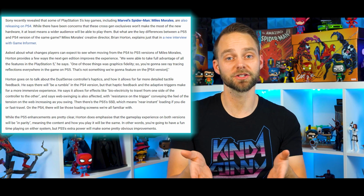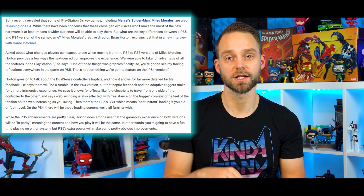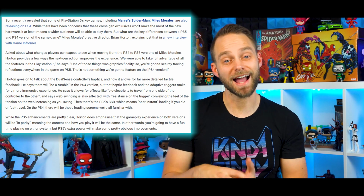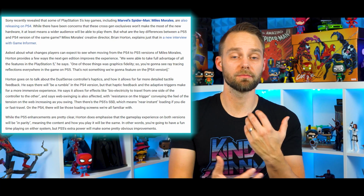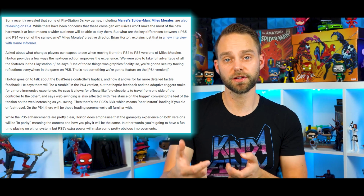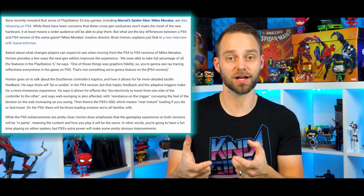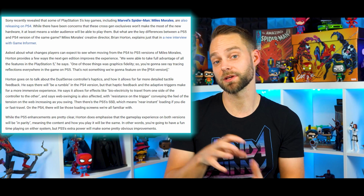So in the interview, Horton explains a little bit further how the haptic feedback in the DualSense allows for greater tactile detail within the game. So they talk about with Miles Morales, when you're doing those electric swings and those moves, you're going to feel a little bit more resistance in the actual triggers when it comes to the haptic feedback. That's something that you're not going to get on the PS4 version.